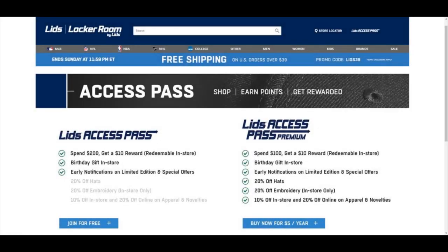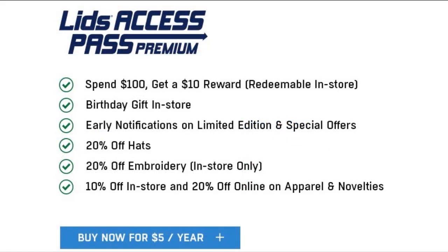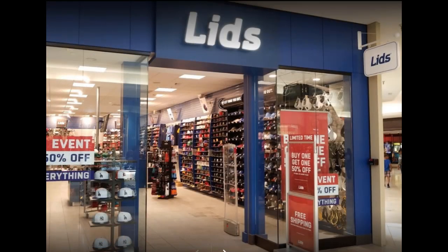The Lids Access Pass Premium is a terrific deal because you can spend $5 a year to be a member of this and get a card and a code and all that. Basically you get 20% off all hats and 10% off apparel, and that applies to both in-store and online purchases. So for $5 a year, that's a fantastic deal. The only catch is you really can't combine that with any of their sales or discounts. So if you're in store and they're running one of their weekend specials, like buy one, get one half off, you cannot combine your Access Pass discount with that sale special.